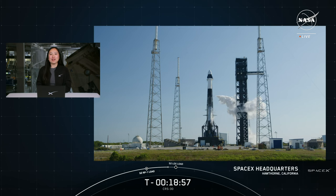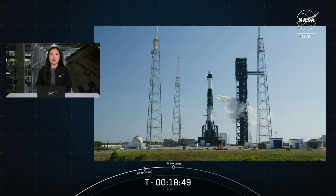Dragon will deliver about 6,200 pounds of science, supplies, and equipment to the space station and will return with about 4,000 pounds in just about a month. Dragon will arrive at the space station and dock autonomously to the zenith port of the station's Harmony module on Saturday. This mission marks our 27th of the year and our 42nd Dragon mission to the station. It's also Dragon's third trip to the station this year, and it's only March.